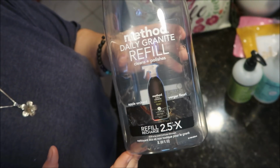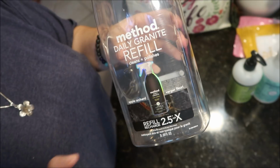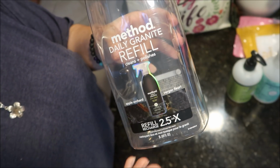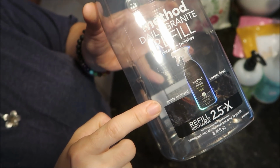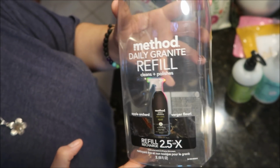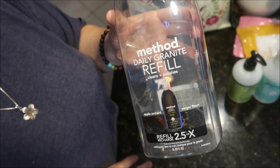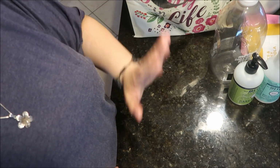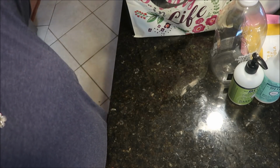Again, Grove price matches, so if this ever goes on sale in Target, I'm usually quick to throw it in my cart and let them know that it's on sale there, so they'll price match it and put it in my cart for cheaper. This is the apple orchard scent, which literally smells like you're walking through an apple field. It is so delicious, and like I said, it makes my counters look amazing. I've actually showed you guys in a couple of videos how clean my countertops get. If you have granite, I don't recommend anything else.